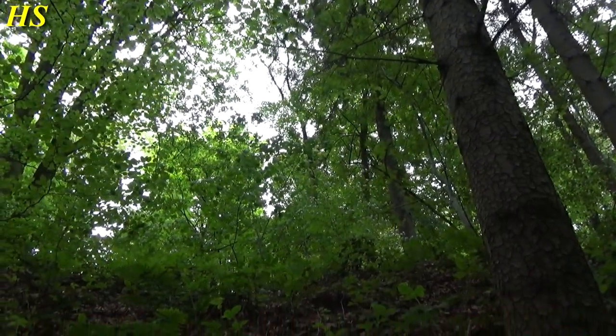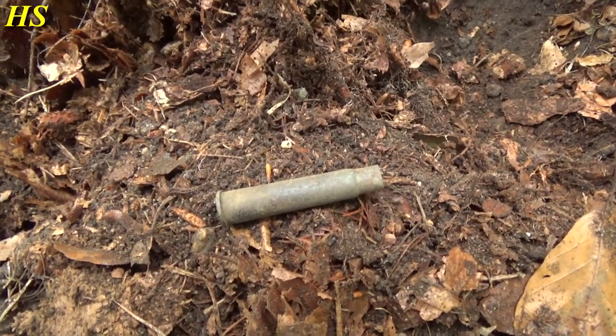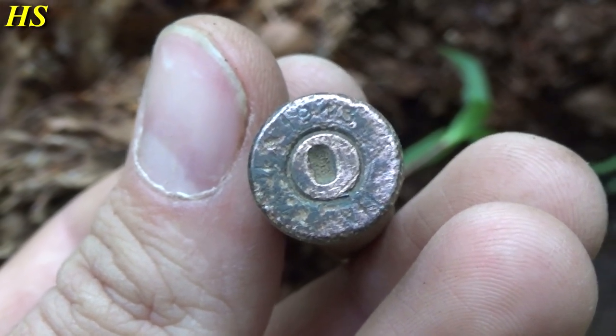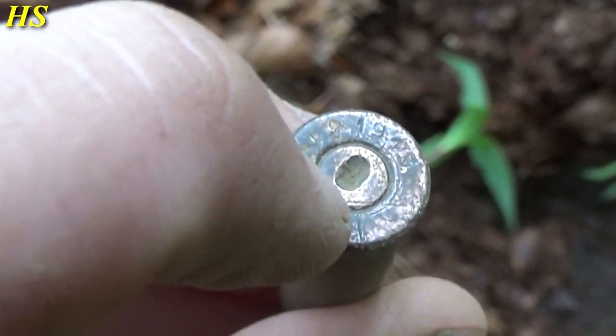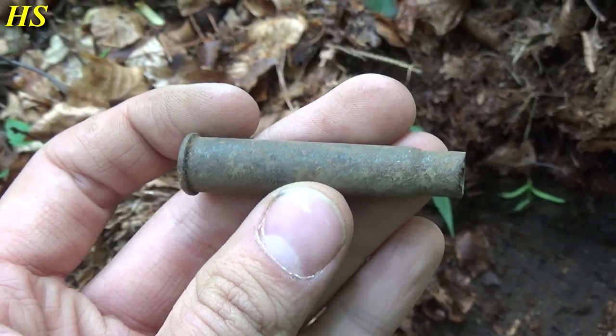Everybody, I'm in the same forest as I was last time. And the first find of the day is a .303 shell casing, a British one. As you can see on the bottom, it says 1943. And right there you can see that dent. It's a small stripe. That means this one was fired by the Bren gun. Let's see what we can find more today.